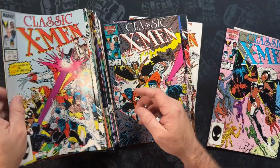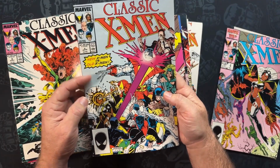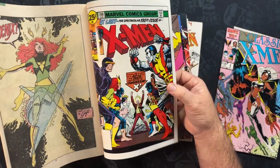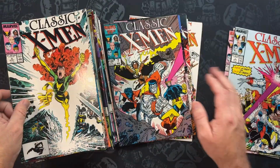Finalist. This one's kind of busy. Pretty cool. Still a lot of action going on. New versus old X-Men. It was this 100, I think. There's your original 100. This is a better cover in general, I think. Yeah, that one's going to be put to the side.